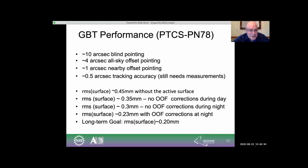And then in terms of our surface corrections, typically what we do at nighttime at 3 millimeters is observe with the OOF observations, out-of-focus holography. You observe a quasar in focus and out of focus, and you back out what the surface would need to be to make a point source, and you can get about 230 microns.